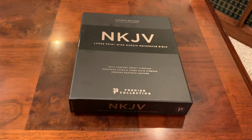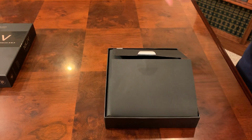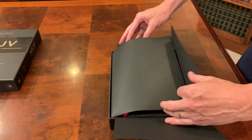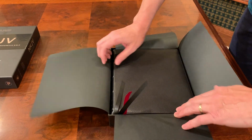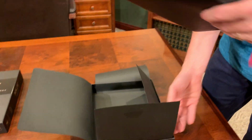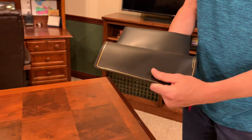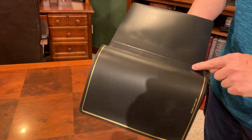As always, the Premier Collection comes in a beautiful box. It has your paper cover. Look at here, it opened right up for me. And then your beautiful goatskin cover. Man, it smells so good. I mean, right when you open the box, it is soft, it is smooth, it is flexible. They use the cowhide liner, nice thick edge lining.